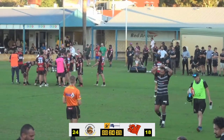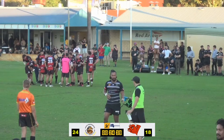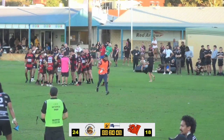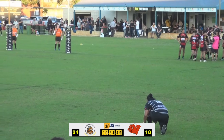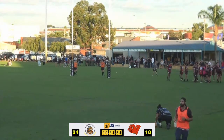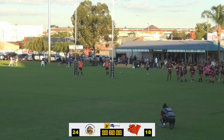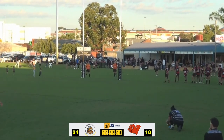It's going to be a tough conversion. Really tough angle for Chris Sayulala. Sayulala, so much pressure on this conversion. That 1 point lead, extended to six, and could be further extended to eight.